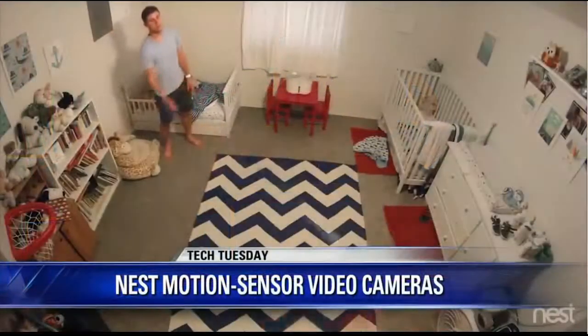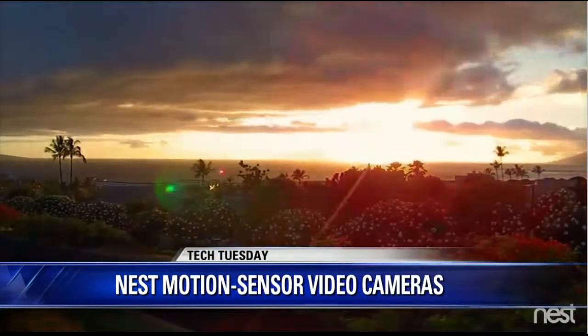What about the cameras that you can view the video online? Yeah, those systems. One of my favorites is the Nest camera. It works with the Nest system. It's pretty great because it's motion activated, so when somebody comes in the room, it knows there's motion in there.